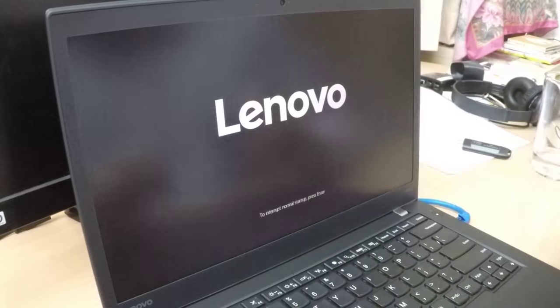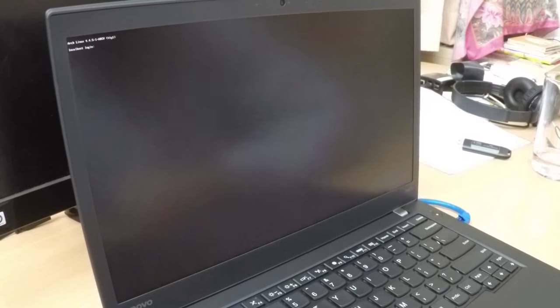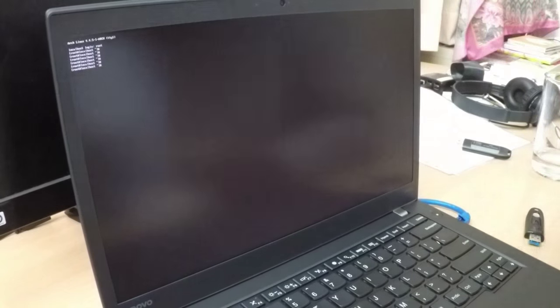USB key is a bit tight. Bingo, I'm in. You know what? I don't think I typed a password. Oh, thank God. Okay, that's how to install Arch on a T460s.